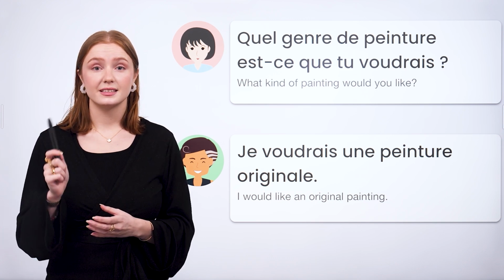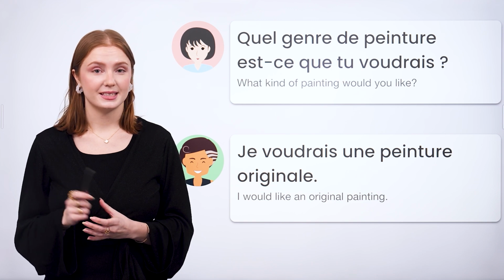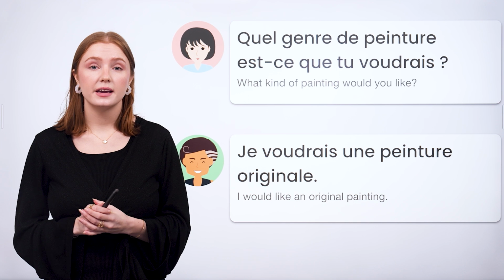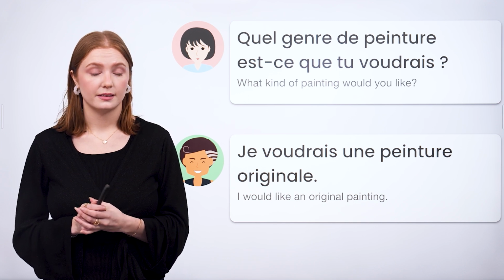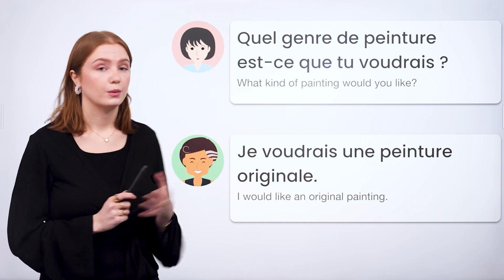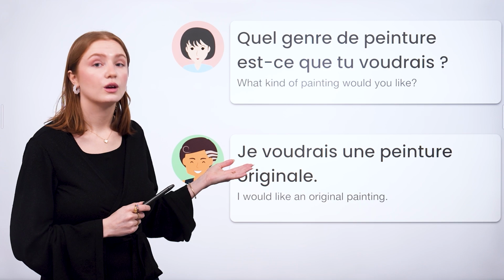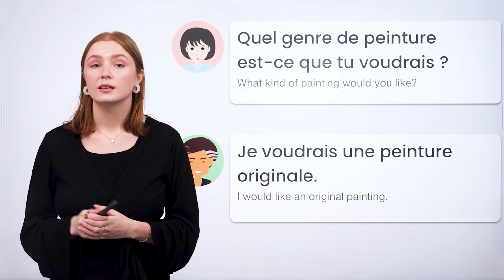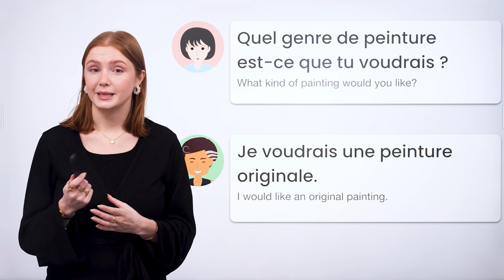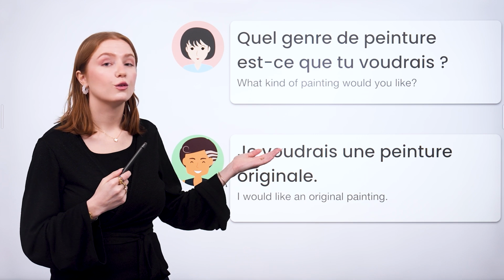After that is the focus statement. Let's take a look at its elements. Je voudrais une peinture originale. I would like an original painting. This starts with the word je, meaning I. Je. Next is the word voudrais, meaning would like. Voudrais.